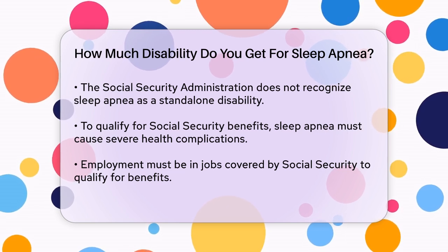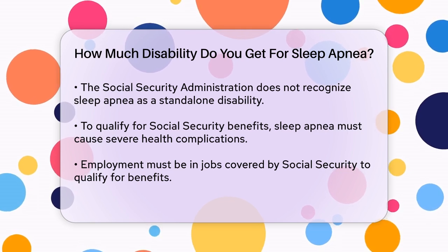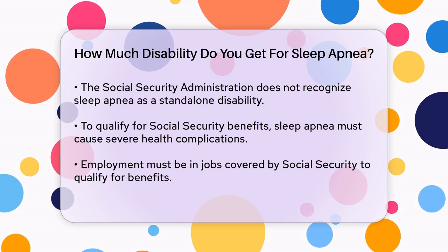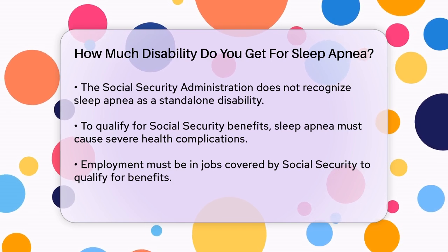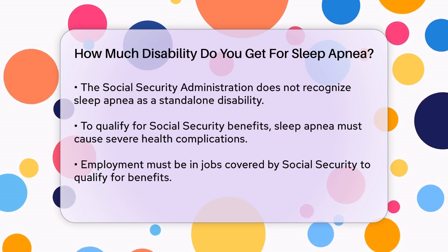You must have been employed in jobs covered by Social Security. Your medical condition must meet the SSA's definition of disability, meaning it prevents you from working or earning a living. Your condition must last at least 12 months or be expected to result in death.